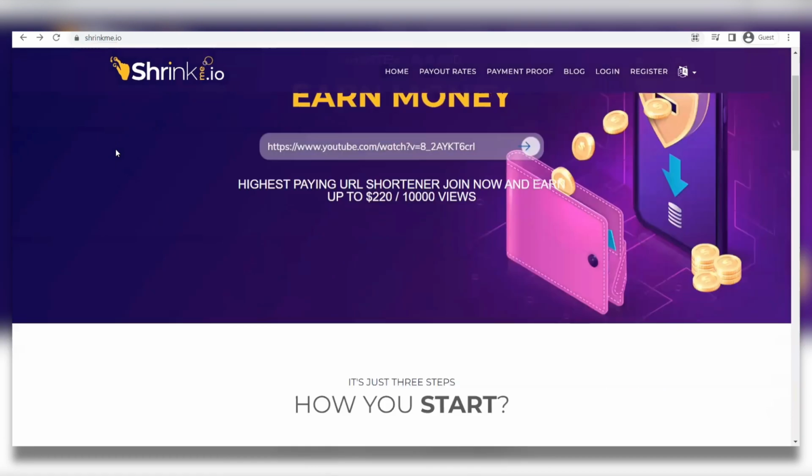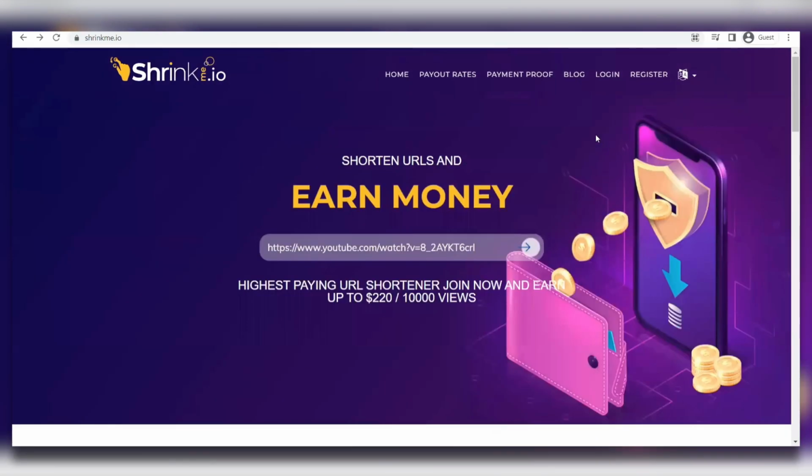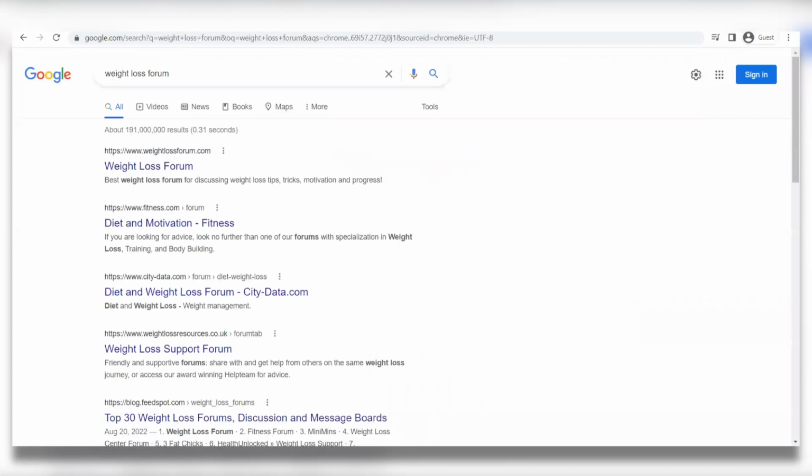In the next step, we're going to go onto google.com. We're going to look up many well-known forums, specifically forums for weight loss. So we're just going to enter the term weight loss, and then click on search weight loss forum, and then we're going to hit search.